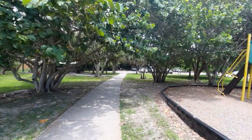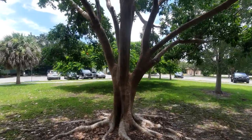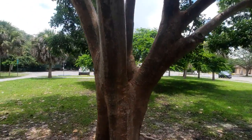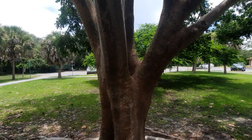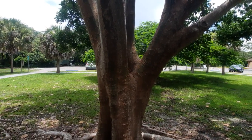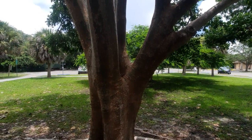And then here's one more particular tree that I want to point out. Give me just a second. Alrighty. Some of you may have seen what this tree is. This tree is known as the Gumbo Limbo tree, which is another prevalent native tree found in the state of Florida. It's also known as the tourist tree.